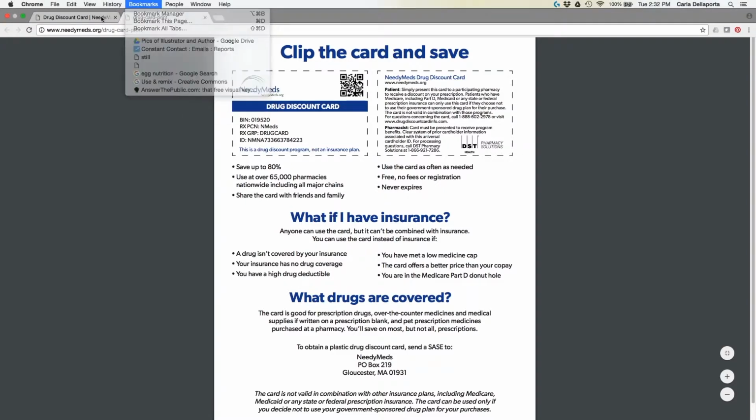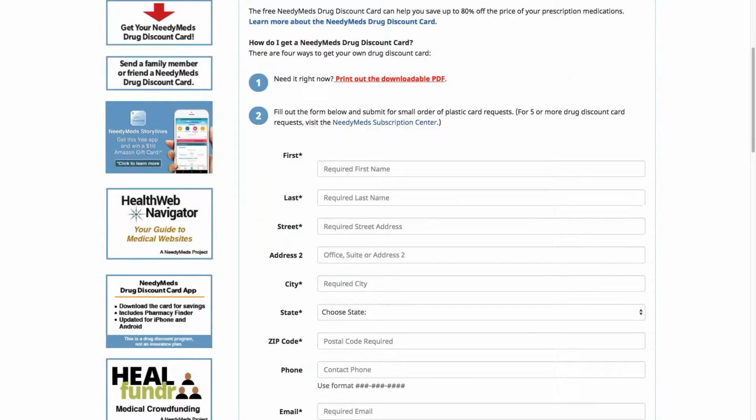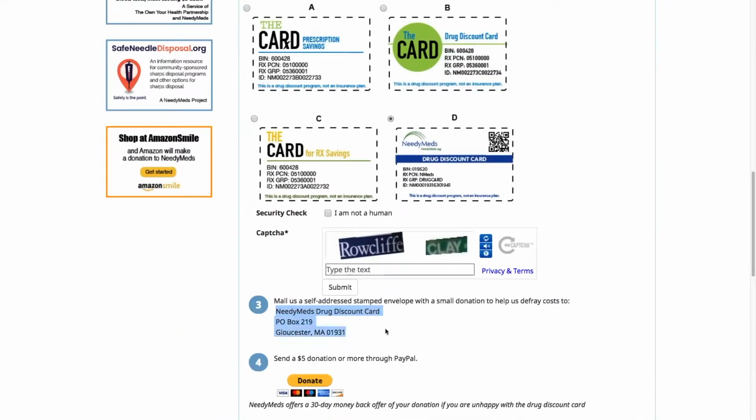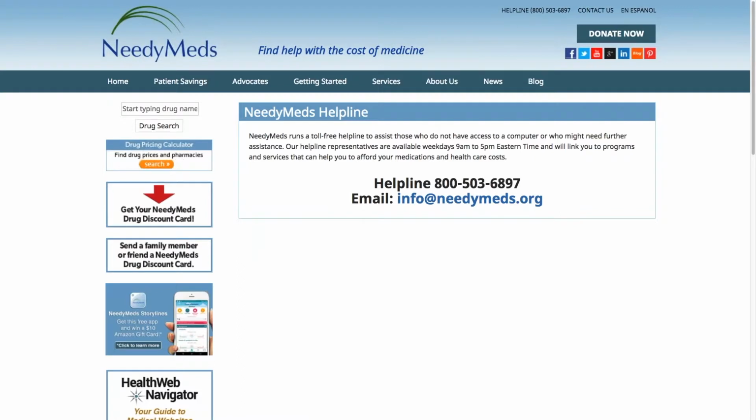You can also have your clients fill out this form, choosing a design. They can mail us a self-addressed stamped envelope, or again, they can call our expert call center counselors at the 800 number. If you are looking to receive NeedyMeds materials and drug discount cards in bulk, of course, you can reach out to us and we will mail them to you directly. That's a lot easier, and I'll give you that contact information a little bit down the line.